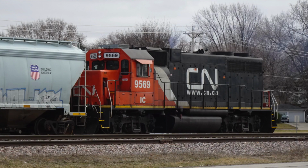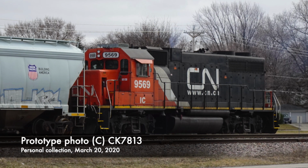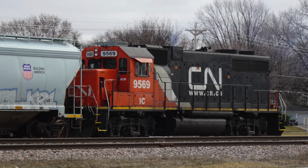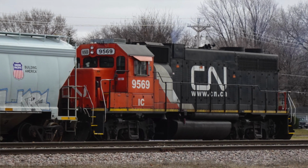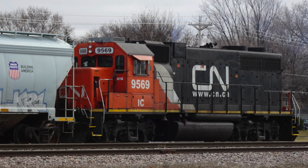So I'm going to show a video here in just a second of ICG 9569, which is in Canadian National paint. This was former GM&O number 749. It's out of the same order, but it's pictured in 2020, 38 years after its construction. And here's a short video I made when it was sitting out on the yard idling.